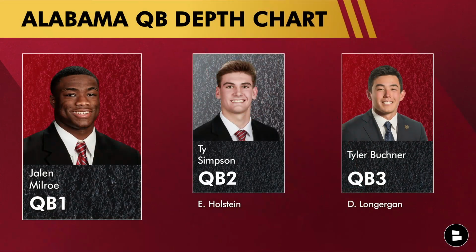We begin where else but at quarterback. The big question for the Crimson Tide. And look, it's going to be labeled QB 1, 2, and 3. I would say it's QB 1 or QB 2 or QB 3. I would not be that surprised if Jalen Milroe, Ty Simpson, and Tyler Buchner all get snaps in the opening game against Middle Tennessee State.